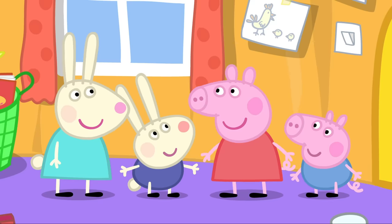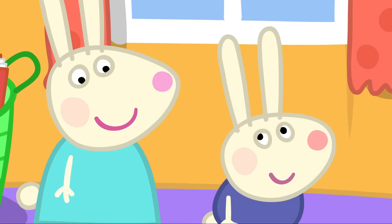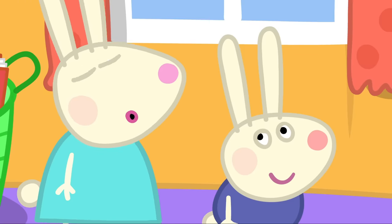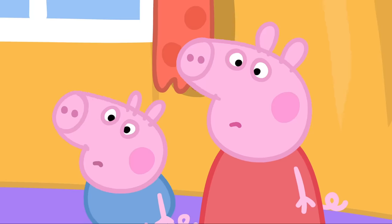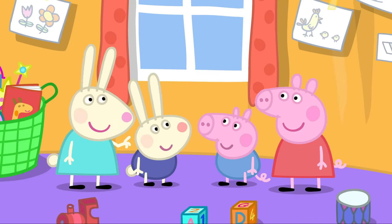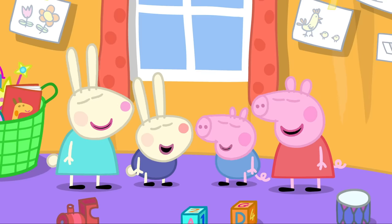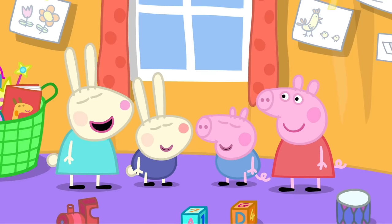Yes, please. First, you have to twitch your nose and squeak, like this. Squeak, squeak. Squeak, squeak. Very good, Peppa Rabbit and George Rabbit. Peppa likes being a rabbit. George likes being a rabbit.